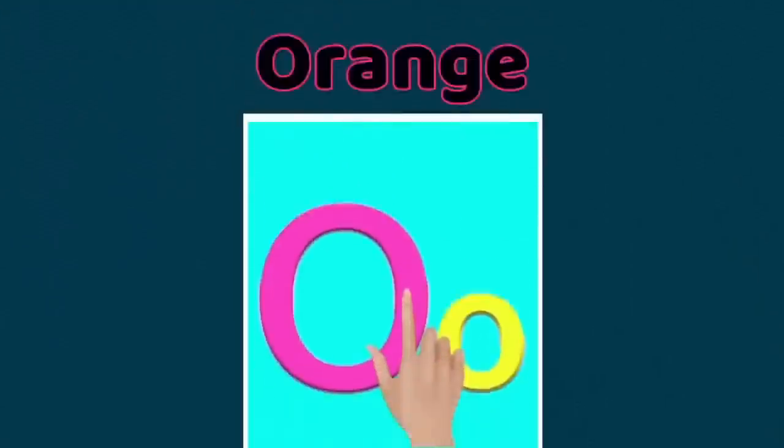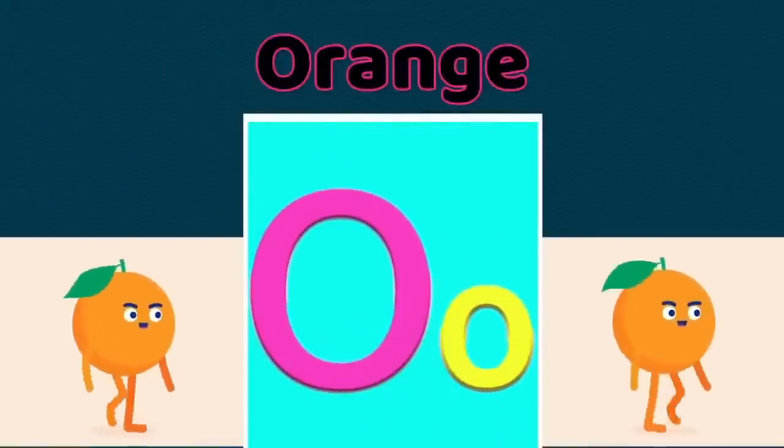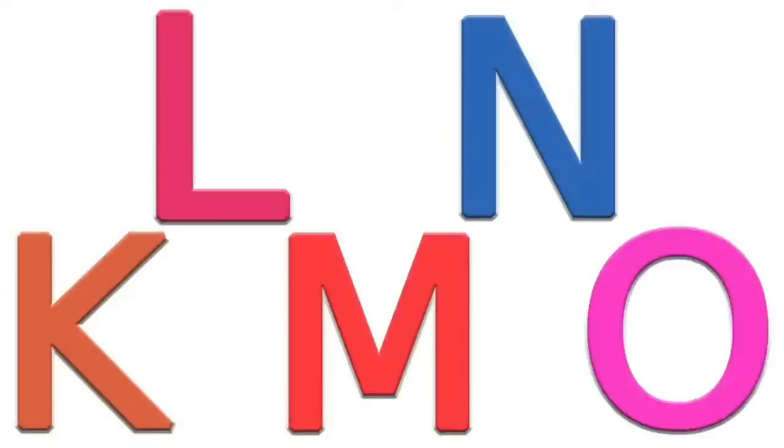O is for orange. Orange. O, orange. K, L, M, N, O.